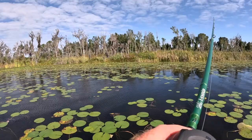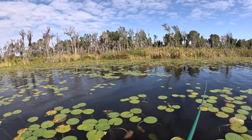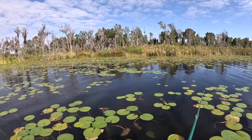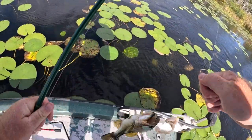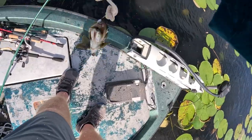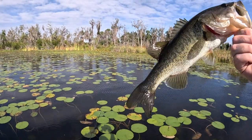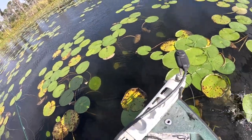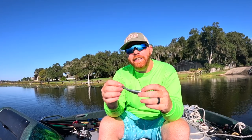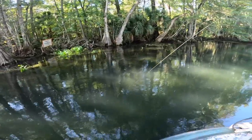Oh, nice. Looks like we found where they're at, guys. About time, man. That one's a little better. We're getting into the 2.5, 3 pounders. And we're gonna be testing this out today. We also have a flipping and pitching bait.